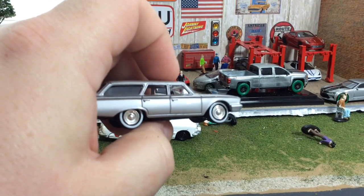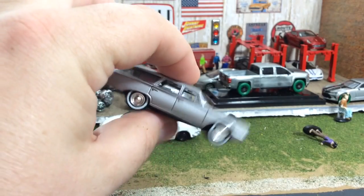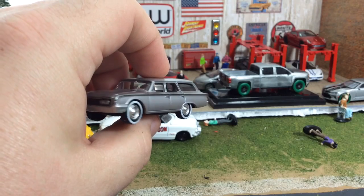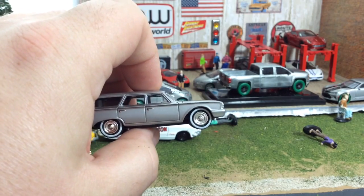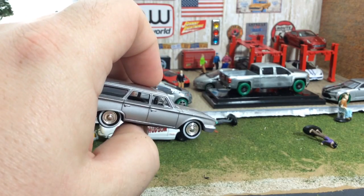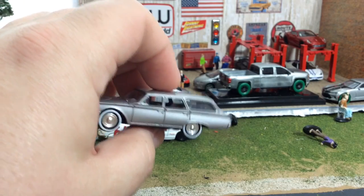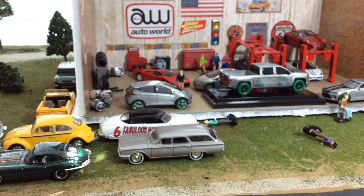These were in the same booth as the Auto World. They were all on card. The cards were not mint condition. They weren't terrible. Well, one of them was. The red Challenger Auto World card was wrecked. But the rest of them, they weren't mint, but they weren't bad. But I collect everything loose, so that's a really cool station wagon to add to the collection.